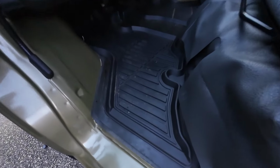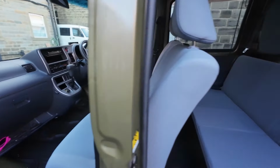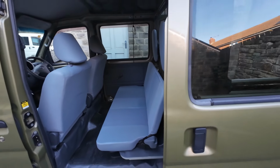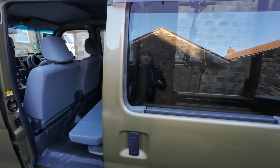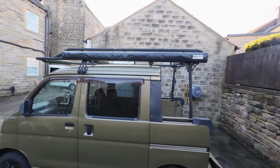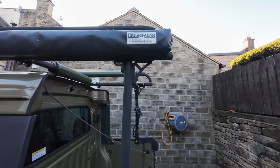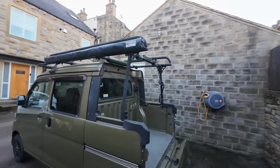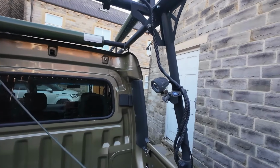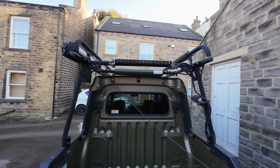If you look down at the mats and the seats, it really looks like it's never even been sat in. It looks almost new. Another feature on this, which you may or may not have noticed, is a full-length roof rack. Full-length roof rack made by a company in Japan called Hard Cargo, and Hard Cargo just make products for the Hijet. It's got a working lamp there, it's got an inspection lamp there, but the roof rack itself, I think they're about £1,000.